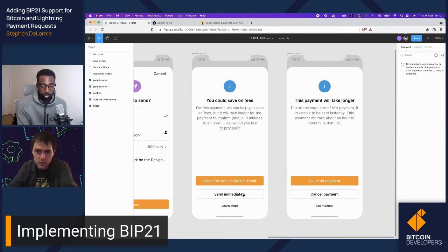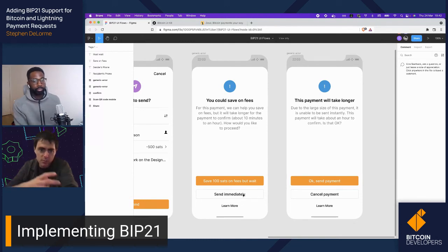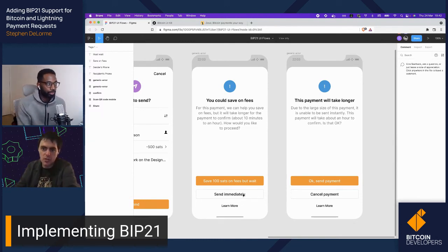So the idea is that I'm trying to present this, I'm not trying to use the words on-chain and Lightning. I'm trying to present this to the user in terms of what their needs are, what their values are. Right now, they want to know, I'm sending the money. How much is it going to cost me to send the money? How long is it going to take? And I'm just giving them a choice. So they can either save or they can do it now.